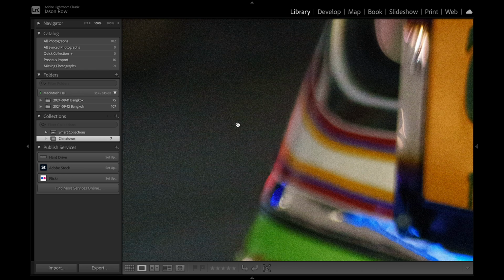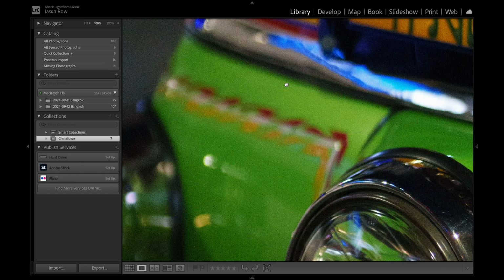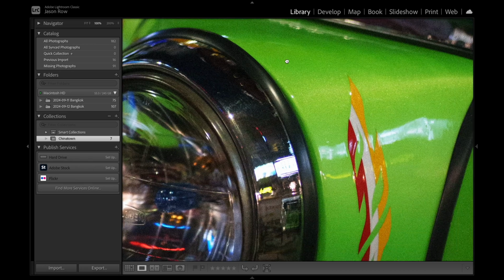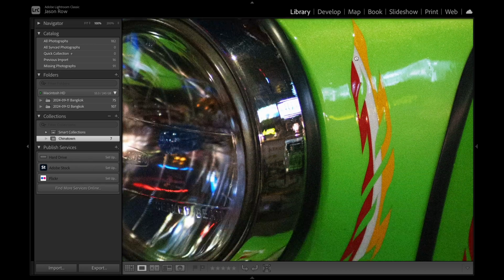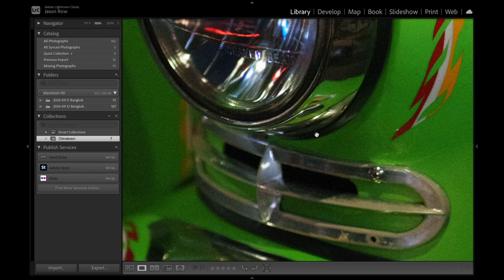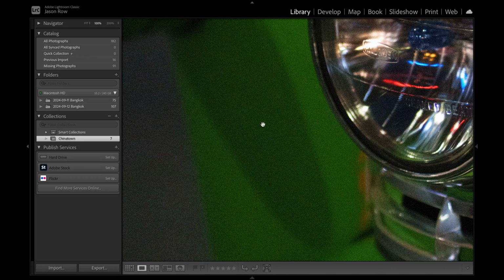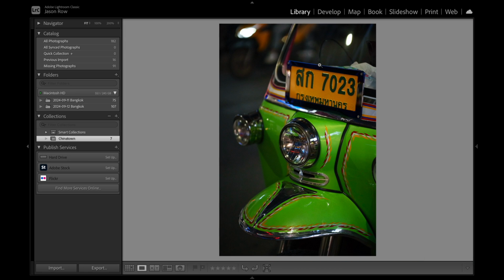Now if I zoom in, you can see there is noise. Of course there's noise, it's 12,800, but that noise is very, very uniform, and it's a very film-like noise. We've got a 61 megapixel sensor at 12,800 ISO, and that's a very, very usable image. You can see it's a little bit noisy in the shadow areas there, but overall, that's mightily impressive.